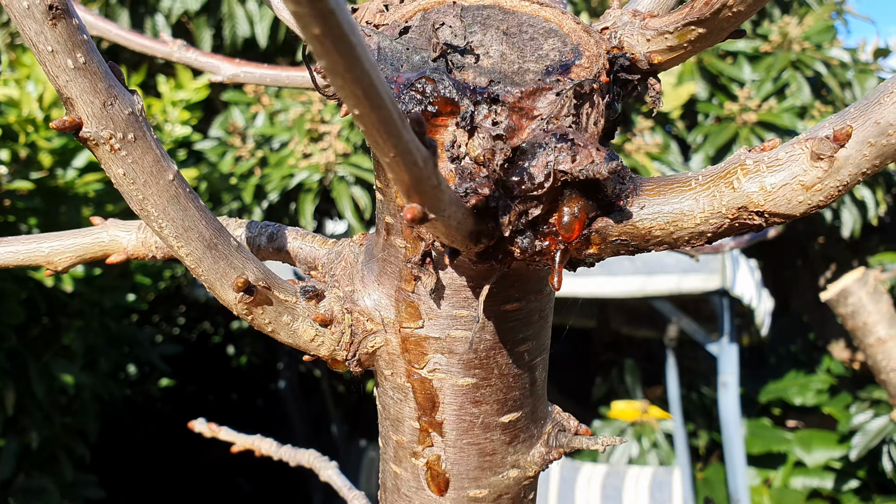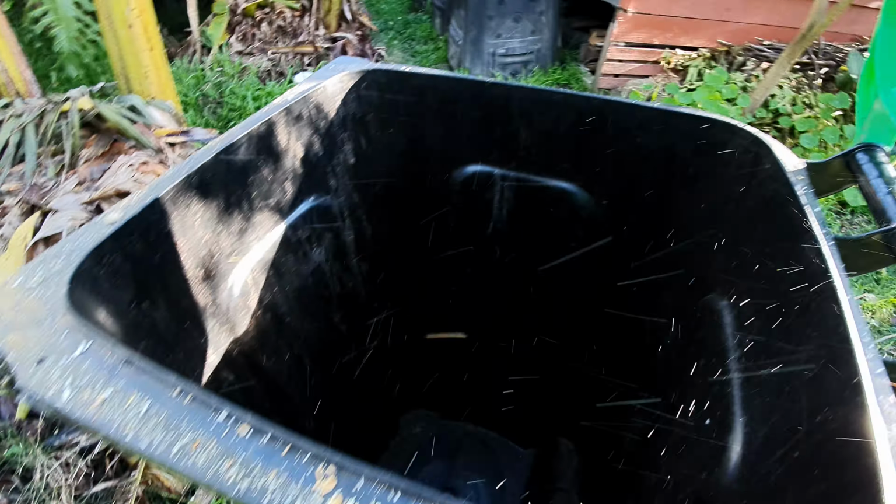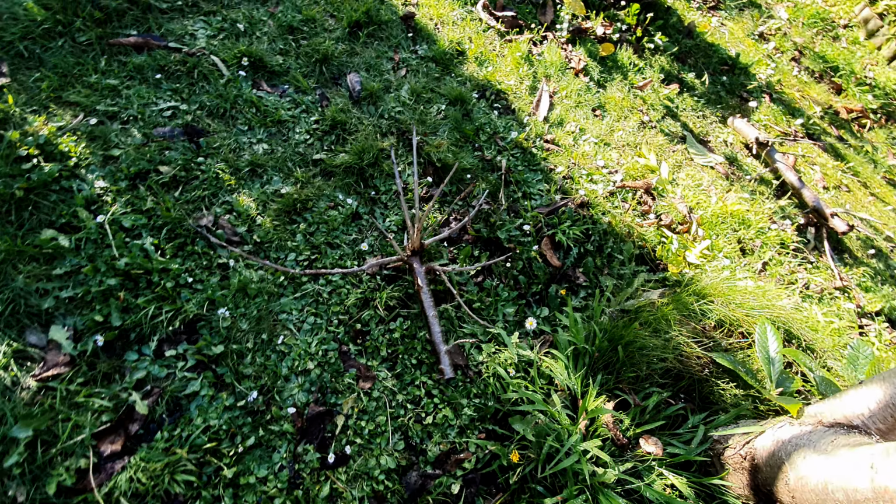So I cut all these top branches off, like this one, and brought the tree down. So I'm going to remove all these cuttings, and hopefully the disease is gone. But I'm also going to spray it with some copper, and I'm going to do the other cherry as well.